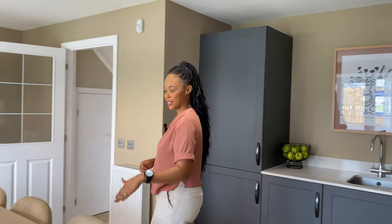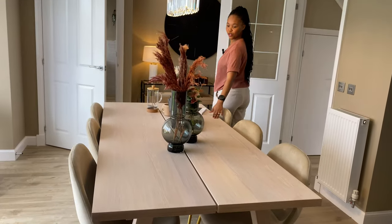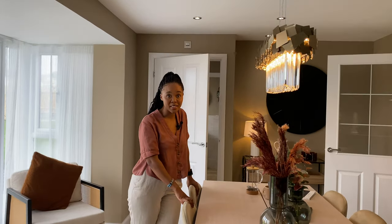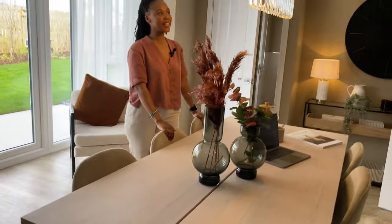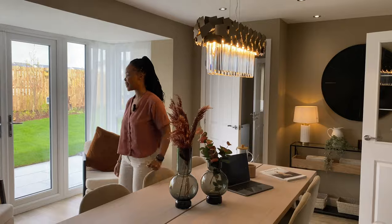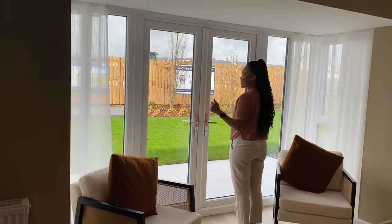Then over this side, we've got this beautiful table here. I love this wood. It's a nice wood table that fits six people. I'm sure if you have a large party, you can add two more chairs there and make it eight. And wow, isn't that a beautiful set of lighting? It's gorgeous. And then the show must be here. That's the focal point of this house for me.